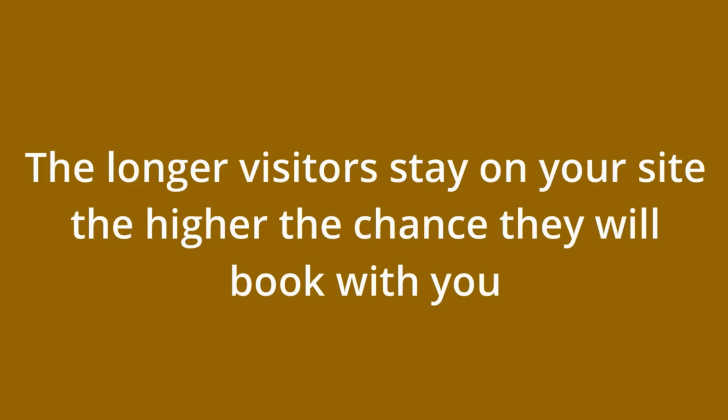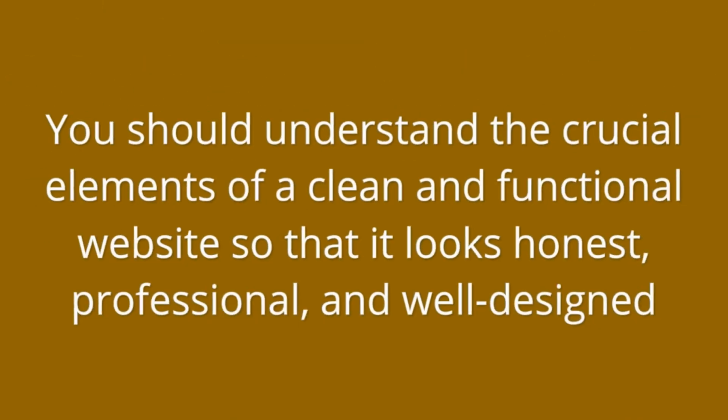Whether you're overhauling your property's existing website or creating your own web presence from scratch, you should understand the crucial elements of a clean and functional website so that it looks honest, professional, and well designed. I'm going to look at some of the details you need to consider when designing your website.